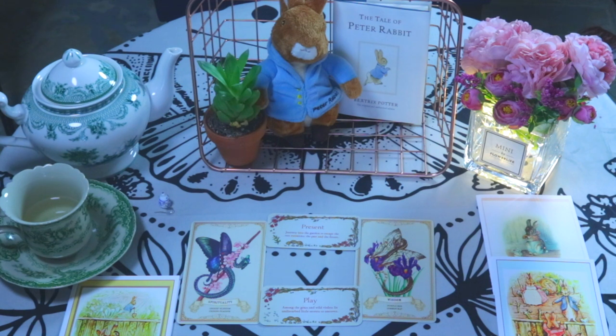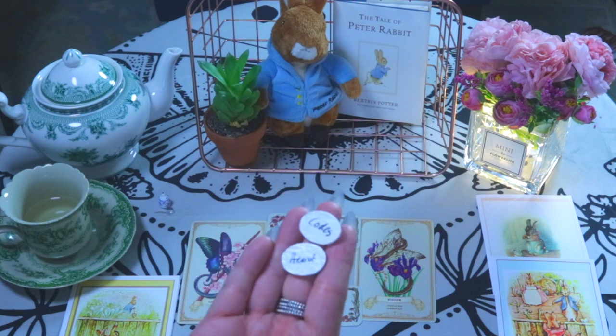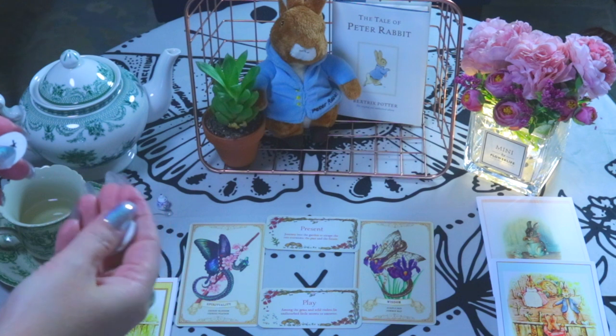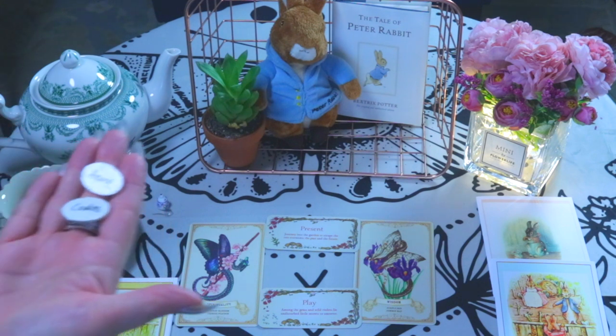All right. So your little cabochons that came out for you are codes and heart. I have to get my things together here. And I almost want to put them like this, like heart codes.